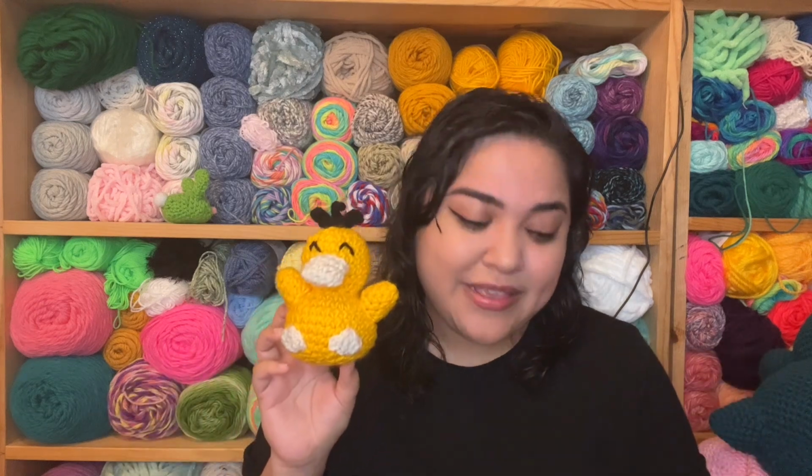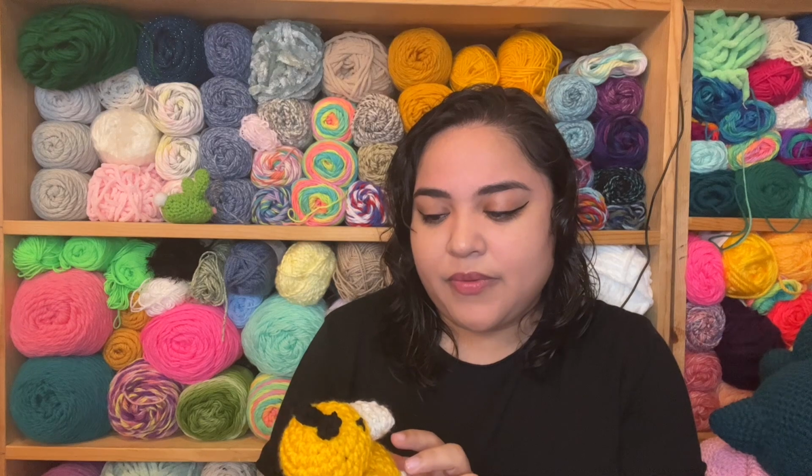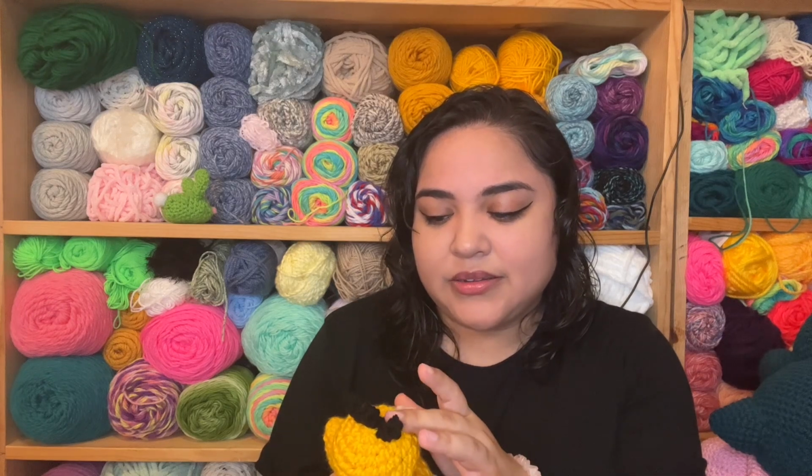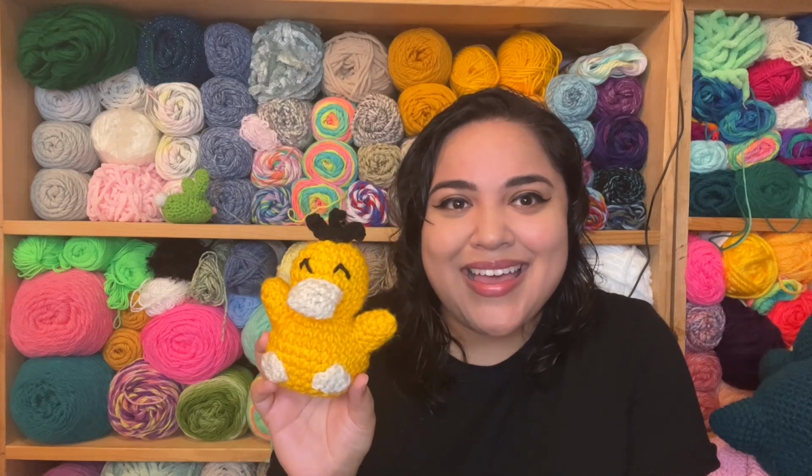But again, this one is kind of similar to this one when it comes to sewing the pieces. It's 1, 2, 3, 4, 5, 6. I think the head and the body were together. So 6 pieces. Not too crazy, but it's so cute. I love side ducks, so I was like, oh yeah, I'm gonna make some.